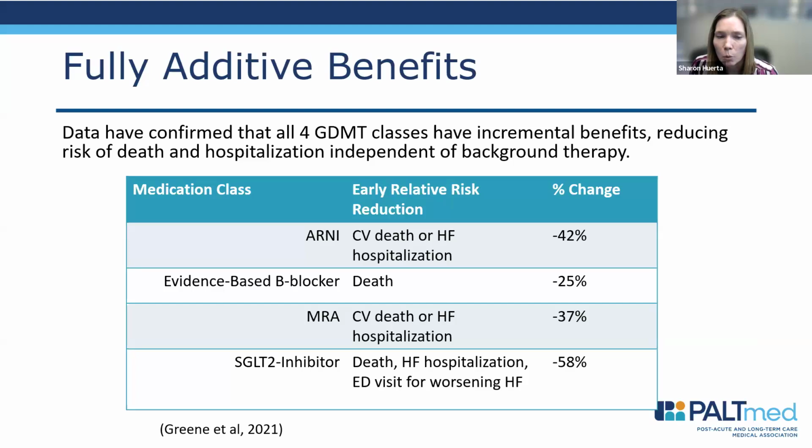Each class of medication in quadruple therapy adds its own unique benefit, and when combined, their positive effects are greater than using any one drug alone. Each class of medication has shown a relative risk reduction in death and heart failure hospitalization. This is really important, and these additive benefits are kind of a shift for many prescribers. Can you tell us more about it?